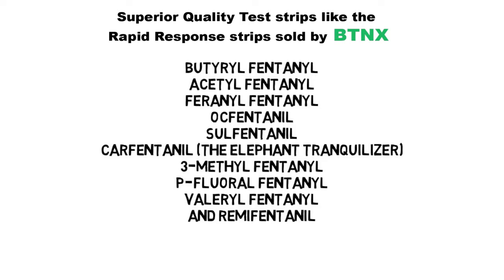So once again, go slow, because remember, once it's in you, you can't take it out. And did you know that there are also test strips for different drugs, so you can see if what you got is actually what you paid for? Stay safe and know what's in your cooker.